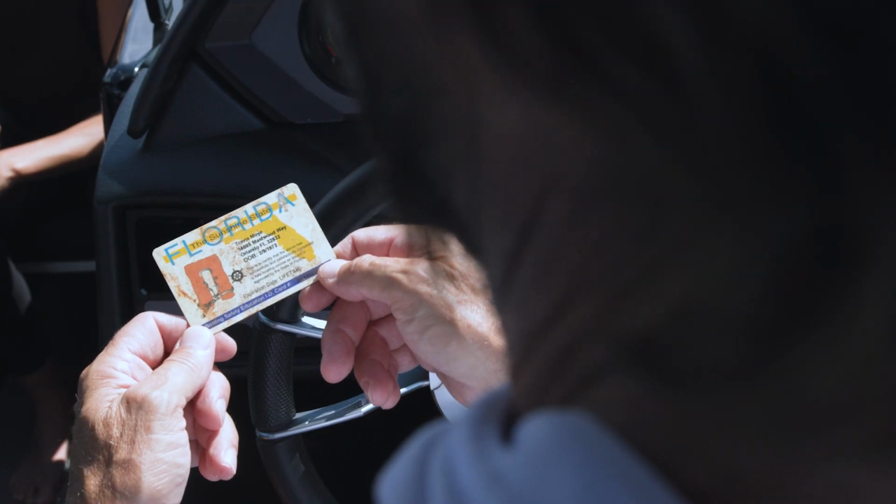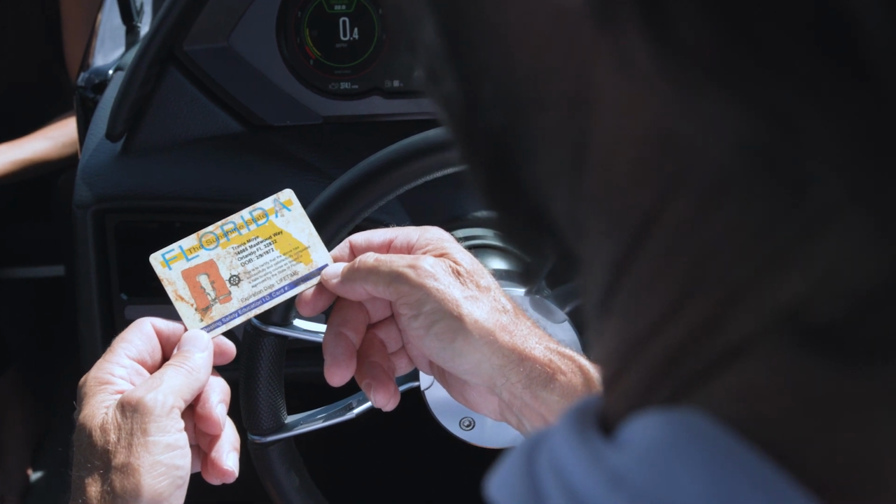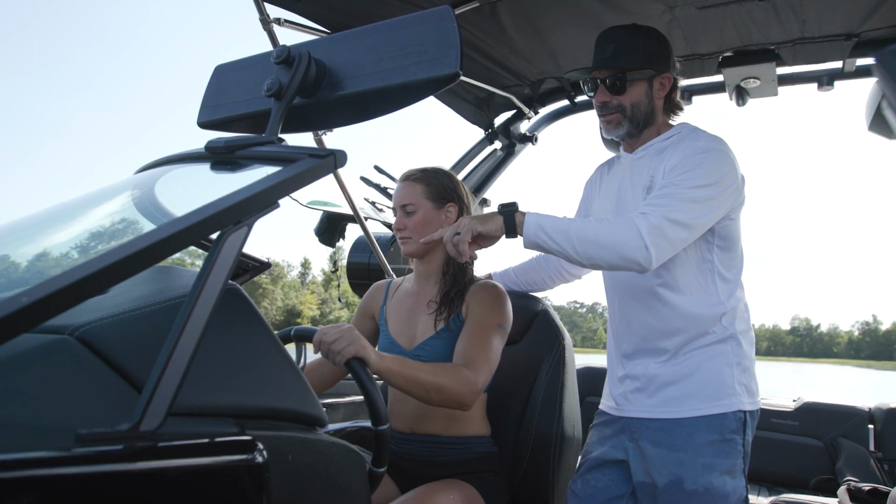You will get a printout of your certificate that is valid for 90 days. Within 4 to 6 weeks, a wallet-sized card from the state will be sent to you in the mail, and it's good for life. Now you're ready to safely hit the water.